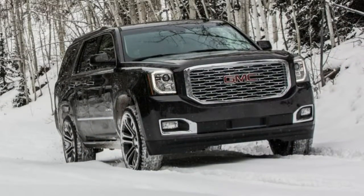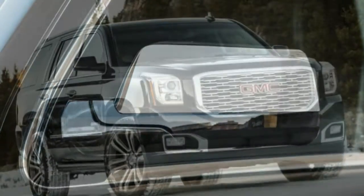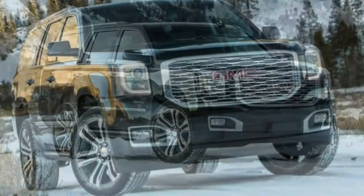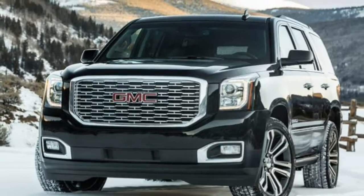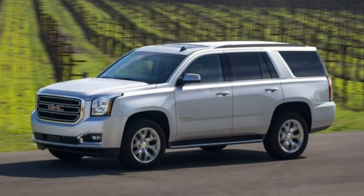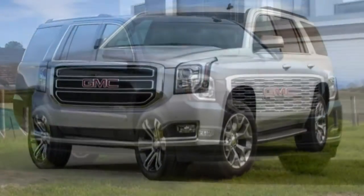Trim levels and features. The 2018 GMC Yukon is a full-size SUV offered in SLE, SLT and Denali trim levels. Most Yukons seat 8 passengers, but an optional front bench seat for the SLE trim boosts the capacity to 9. Second row bucket seats are available on the SLT trim and standard on the Denali. They reduce passenger capacity to 7.